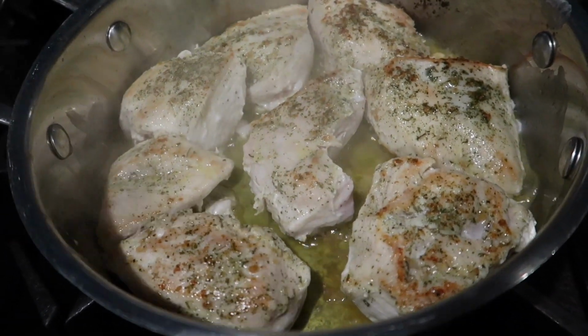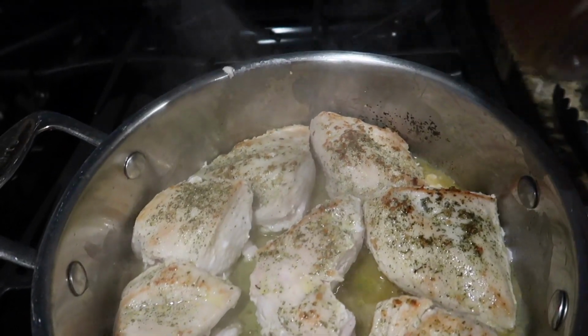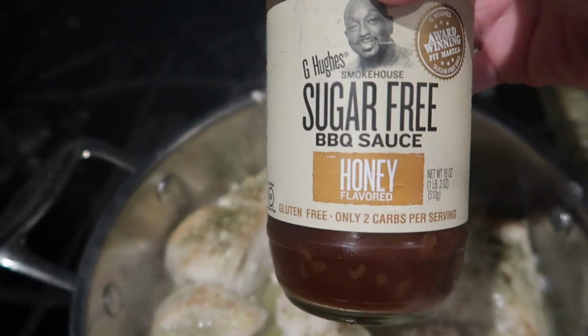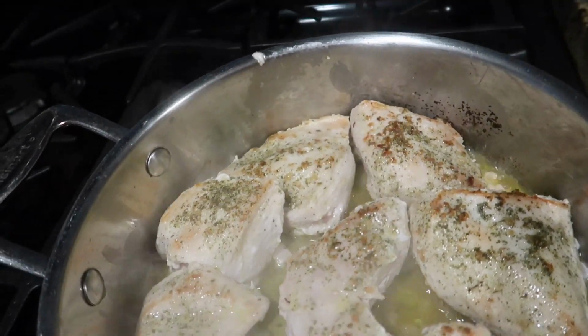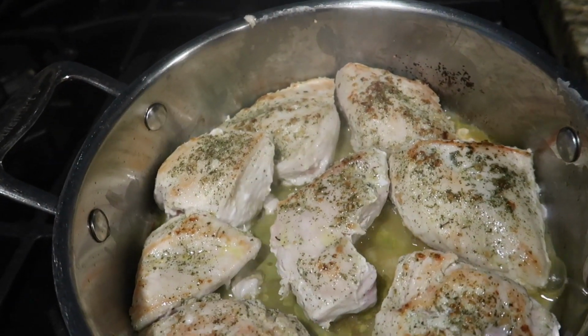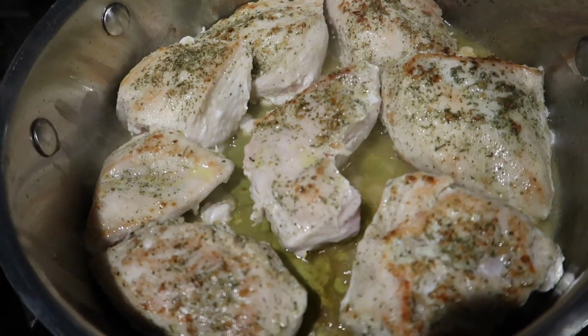I will put on the barbecue sauce, which I'm going to use this barbecue sauce. There is a recipe. I mean, you can make your own if you'd like, but I have this. And then I'm gonna add the bacon, which is cooking in the oven right now. Woo, it's getting steamy. And the cheese, and I'll show you when it's all through.